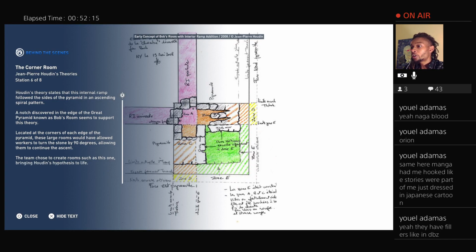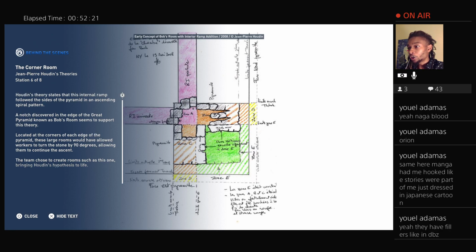So he's just saying that he thinks it was built to keep getting the stones up, because you can turn them at 90 degrees and so you can keep on building. But if it's a spiral staircase, is that what he said? Oh, follow the sides of the pyramid in an ascending spiral pattern.